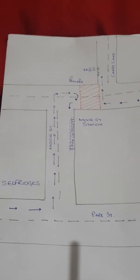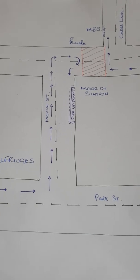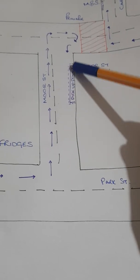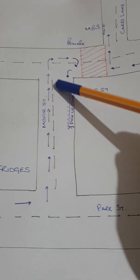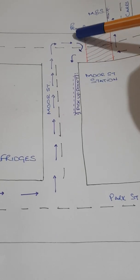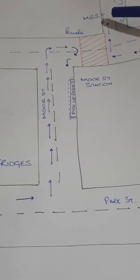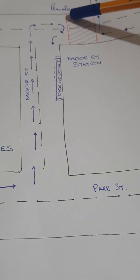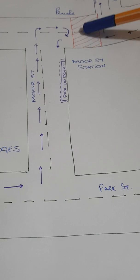Now, let me just firstly explain this chart, or this graph, or map, whatever it is, all my artistic impressions. Right, this is Moor Street Station. Okay, you know Moor Street Station, right? Selfridges is here. So just to give you roughly how this chart is going to work, you've got the Primark over there across the road from Moor Street, and you've got M&S, Marks and Spencer's on Cars Lane just over here. Right, so what they've done now, the council has put a bus gate right in the middle here, right opposite the station and Primark.